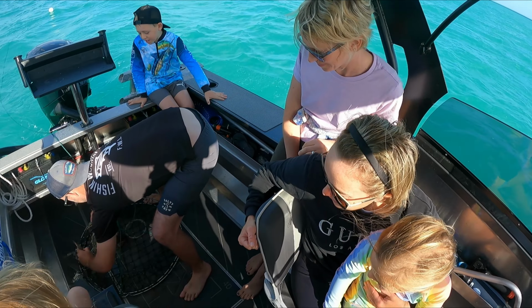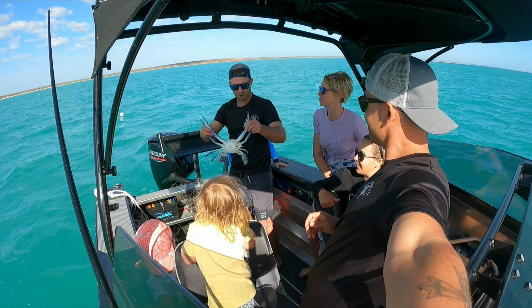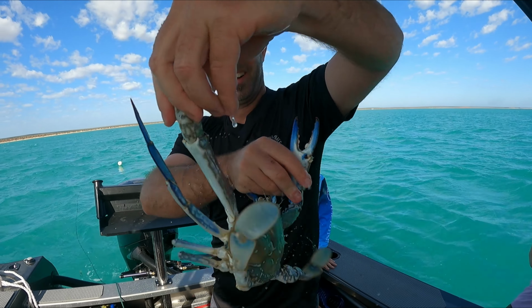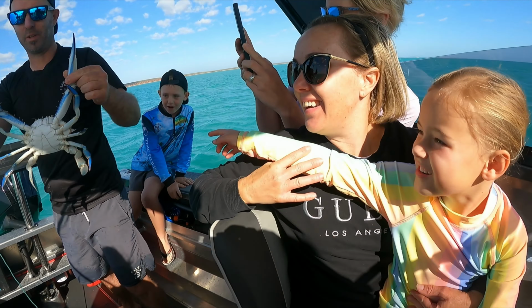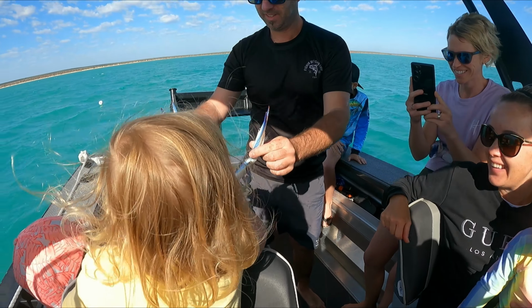Woohoo. There we go. Whoa, crabbing with the family. How good's that? Ooh, that's a big donkey. How's that going, French? Whoa, he's got another one, baby. Touch it, Ocean. Touch it. Yeah, big claws.